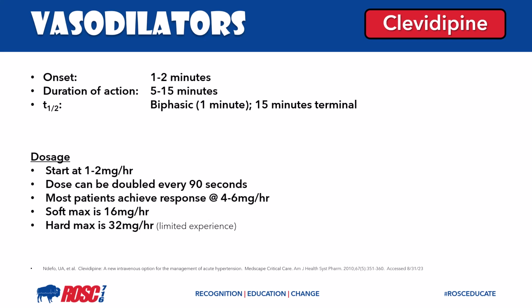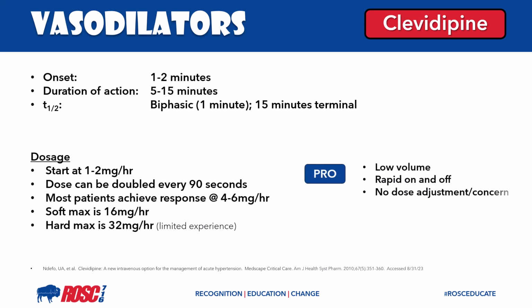Now, at least for hypertension, it looks like the average dose is between 4 to 6 milligrams per hour. But again, remember, we're using this for shock for SVR purposes, so it's going to be much lower. If we are using this for hypertension, the soft max is about 16 milligrams per hour, and the max dose isn't well established, but it's reported to be 32 milligrams per hour, but there's definitely limited experience with this dose. So the pros of this medication, it's low volume, it's rapid on and off, and there's no dose adjustments or concerns based on the kidneys or liver.